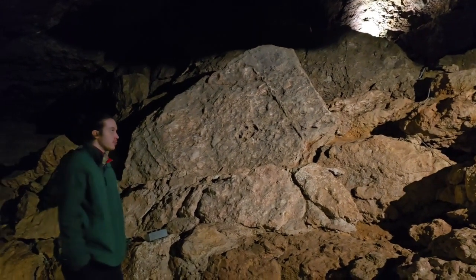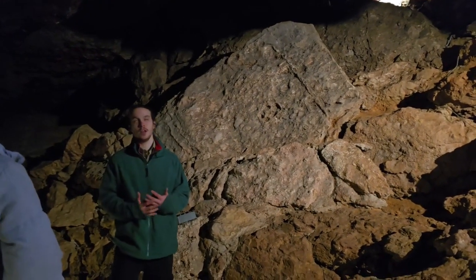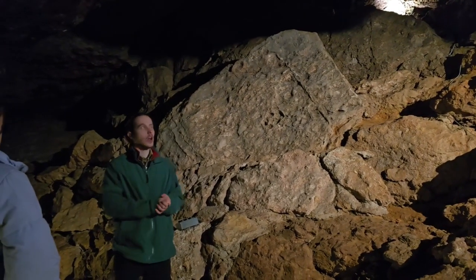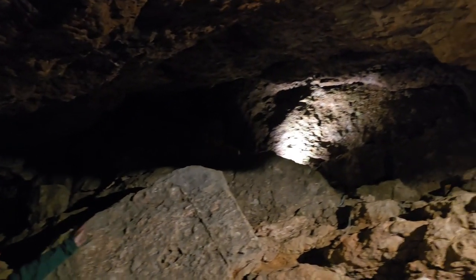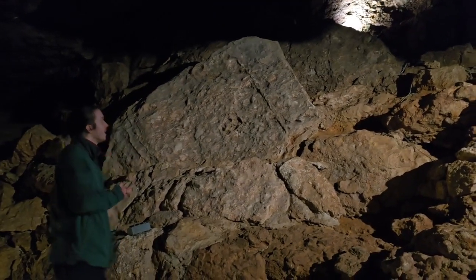The reason this one was able to be formed so quickly is because of the type of stone we've got here. We've got a combination of sandstone and limestone, and together they form something called dolomitic conglomerate, or some people call it pudding stone in Britain. It kind of looks like Christmas pudding. You can see it on the back wall there, with the light shining on the rock.